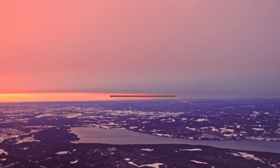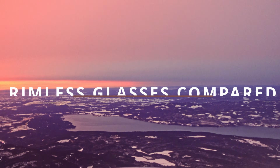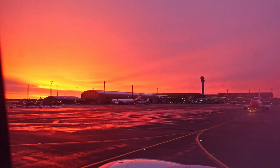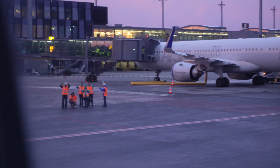Our story begins with a flight to Norway. And given the beautiful view of the scenery and the sunset from the plane, as well as the super friendly greeting that we received, I knew this was going to be an amazing trip.